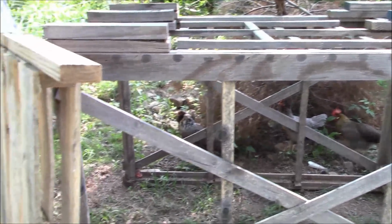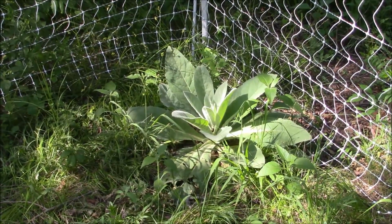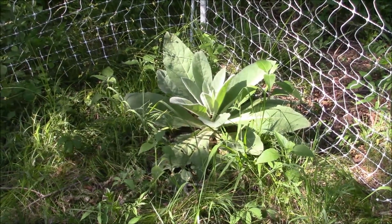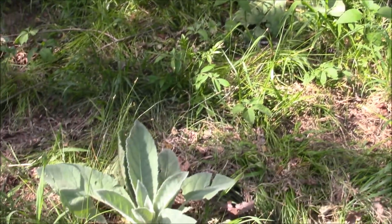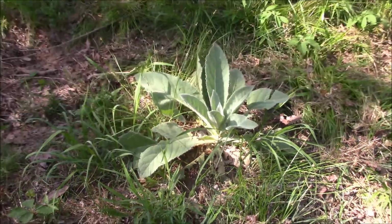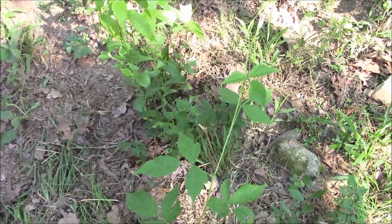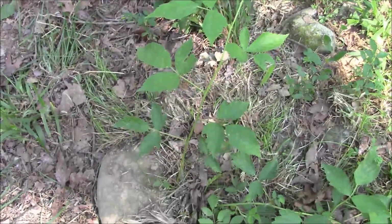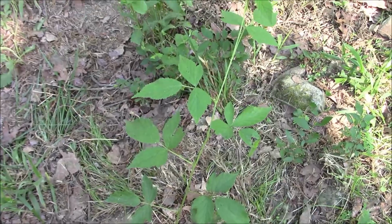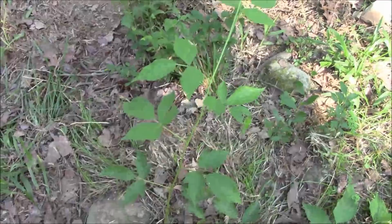I don't know. And while we're out here, let's take a look at some of the mullein. There's 4 or 5 of these here in the chicken run, and it just keeps getting bigger, and it looks very healthy. The chickens seem to be leaving it alone. I noticed some ripped leaves here and there, but they are looking good. Uh-oh. Is that what I think it is? Leaves of 3, let it be. I'm sure I've got poison ivy and poison oak all over the place.